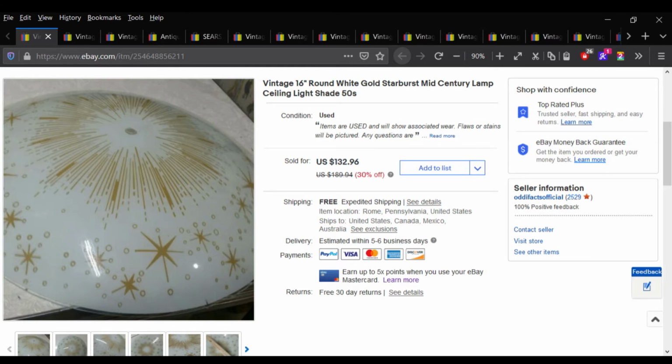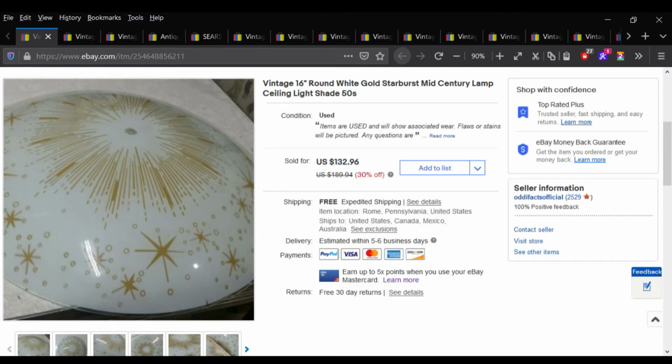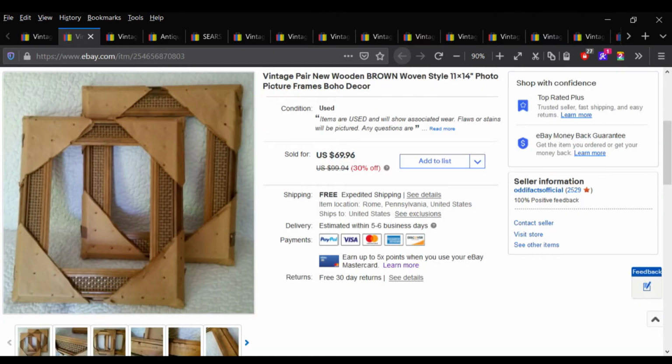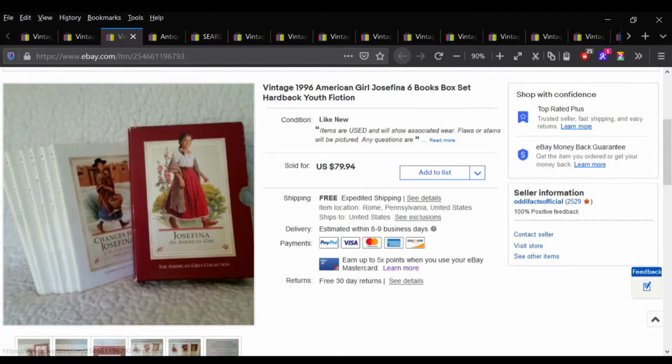So the first item is this 50s lampshade that I got actually for free at the estate sale. I ended up selling that for an offer of $75 free shipping. These two picture frames I picked up, they're brand new. I paid $6 a piece. They sold almost immediately for $50 free shipping. All my items are free shipping to the buyer on eBay, so we'll just assume that all of these are free shipping.